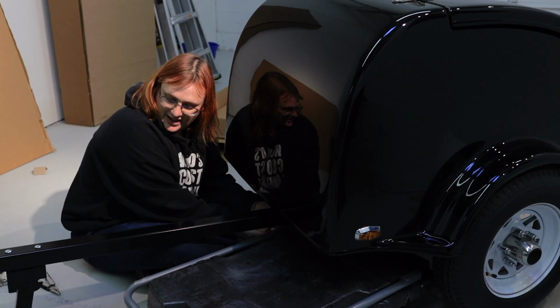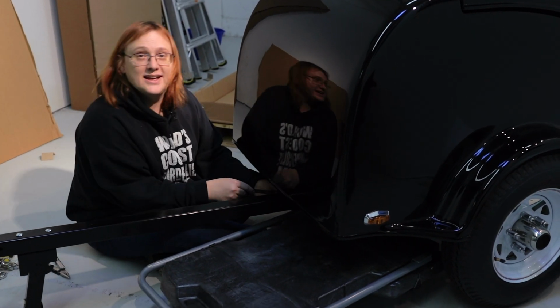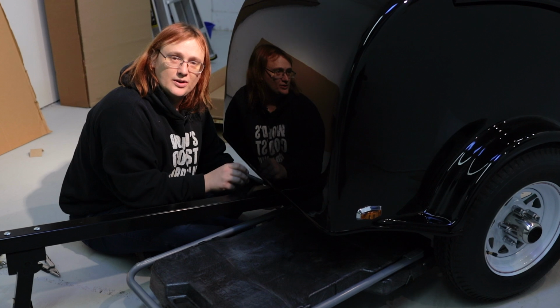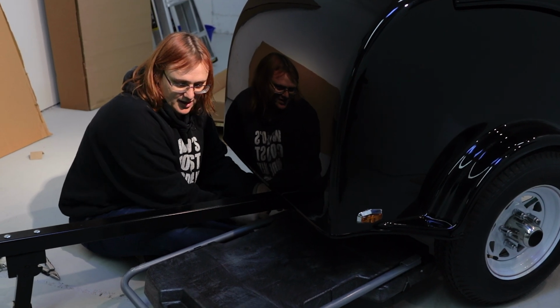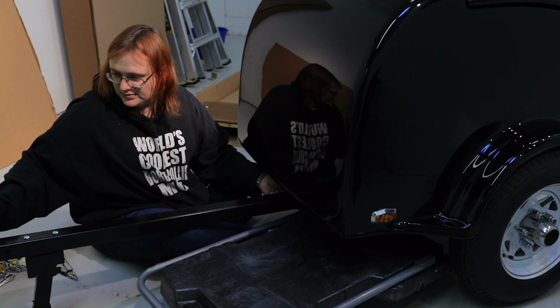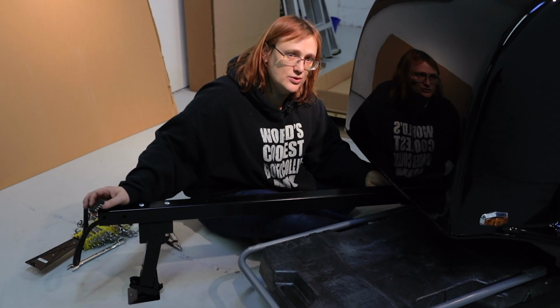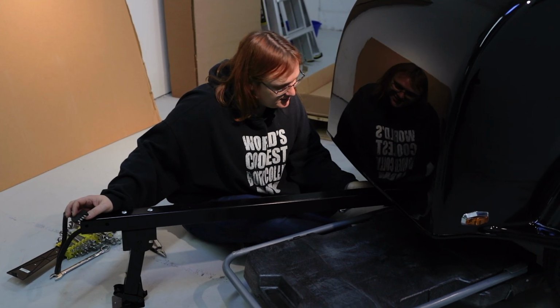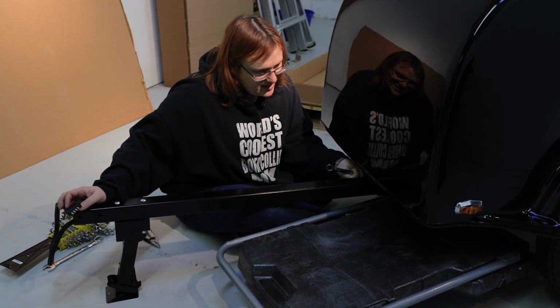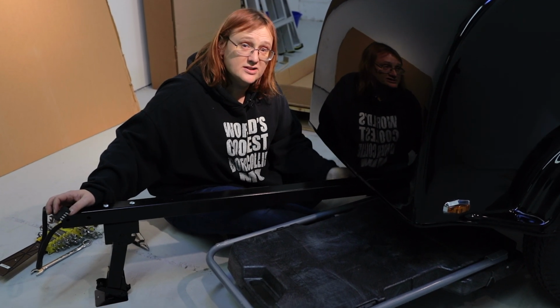So we've put the wheels on. We've put the bar on. We're just trying to get this bolt through long enough so we can actually tighten it up. And we've put the stand on. Getting the electricals through was a bit of a pain, but thanks to Erin and some jute rope, we did just fine. So let's get back to the whole putting a tow hitch on a bolt thing.